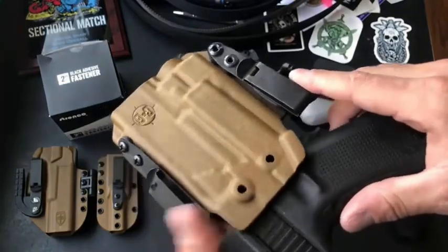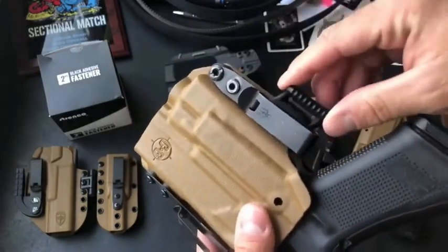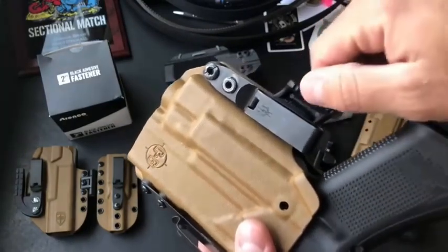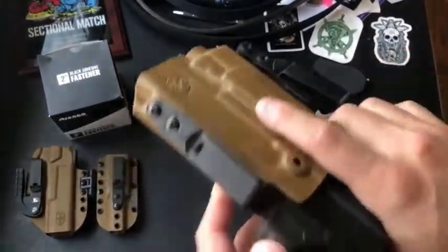Discreet carry clips, which C&G now offers with their holsters, so you can get those to come with it, and the wing, which C&G also offers with their holsters. Depending on the gun and if there's a light combo, it'll make a difference on what wing you get. So this is also a Raven wing. There's a few different options for wings out there.